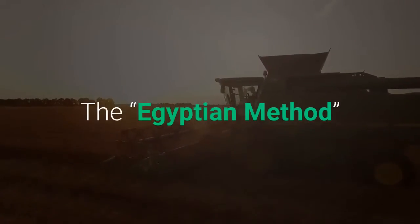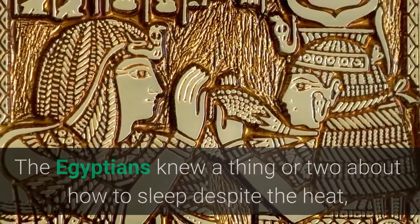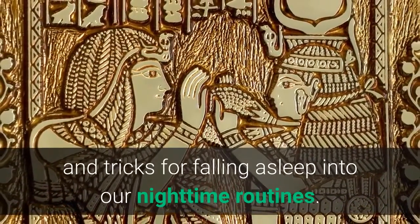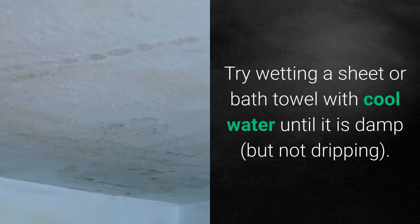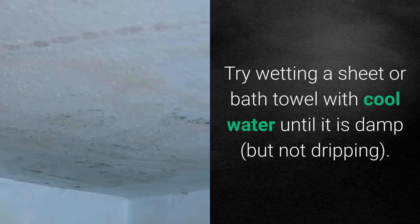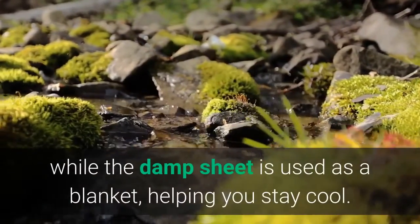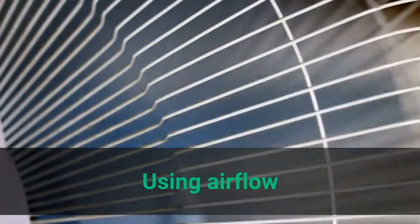The Egyptian method. The Egyptians knew a thing or two about how to sleep despite the heat, and many of us still incorporate their tips and tricks for falling asleep into our nighttime routines. Try wetting a sheet or bath towel with cool water until it is damp but not dripping. A dry towel or sheet can be placed underneath your body while the damp sheet is used as a blanket, helping you stay cool.